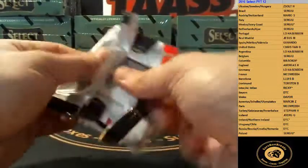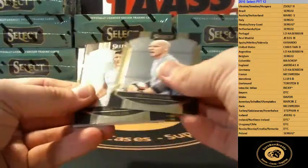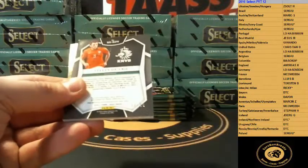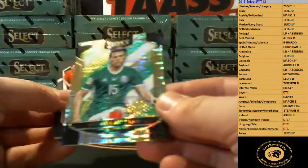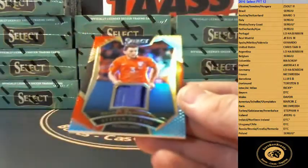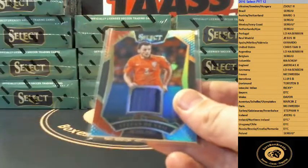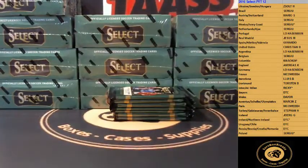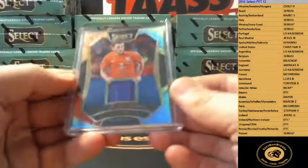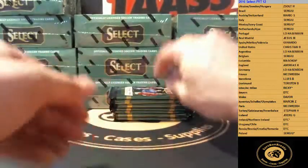No, it was only base, so got Ochoa base. We got Stefan de Vrij, number 230. That's Camo Moreno, multi for Mexico, and Camo Stefan de Vrij, patch for the Netherlands. That's a nice one. And that is Sergio. It has a thick patch. Hard to see on because of all blue.